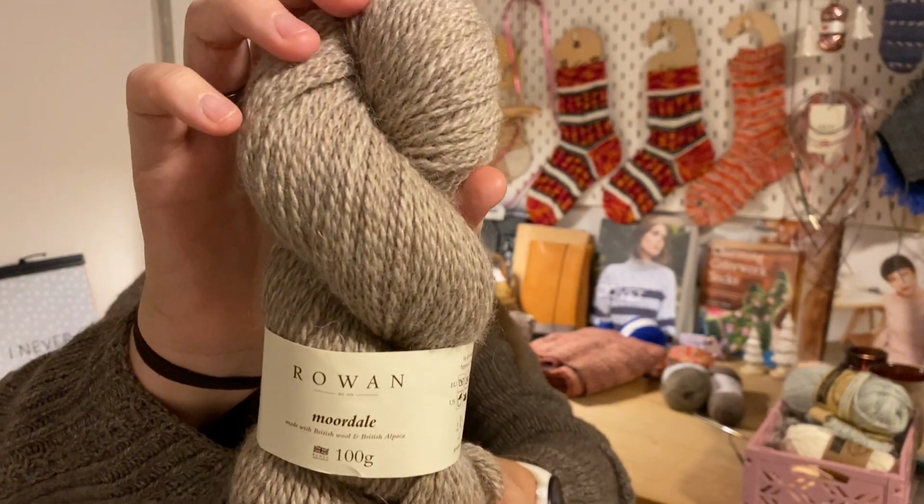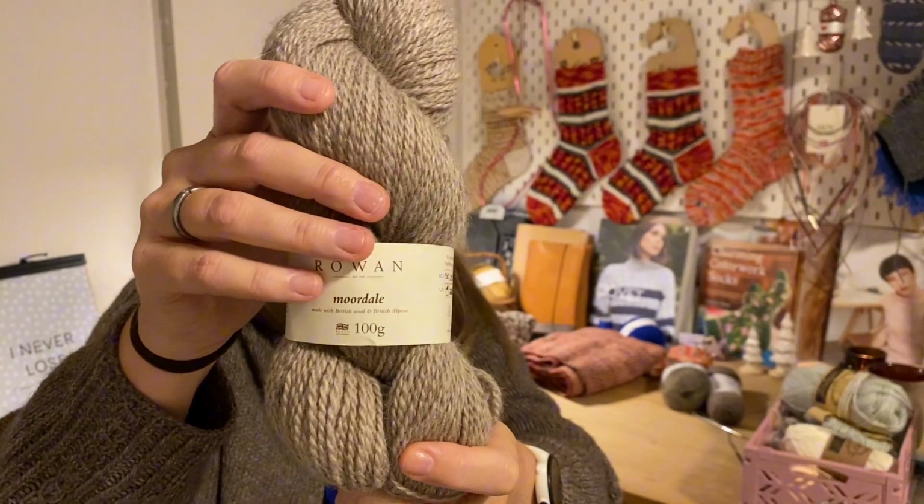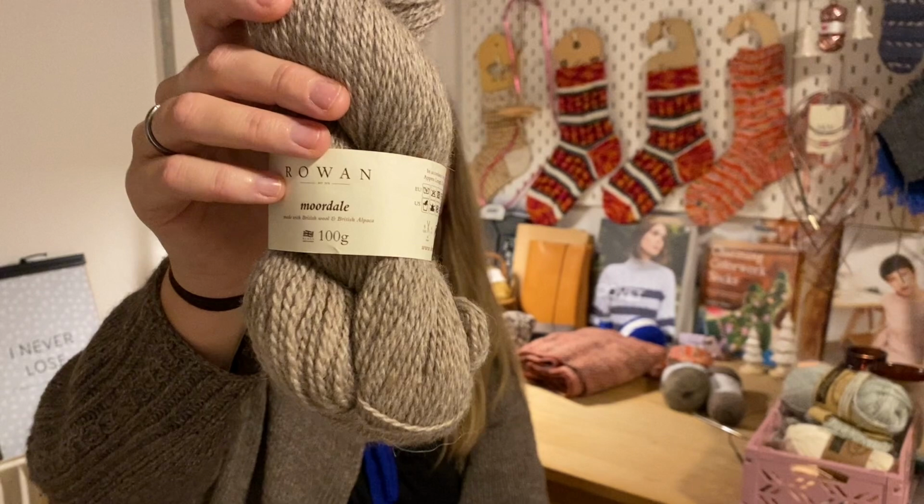And then I walked by a little basket, and in the basket was this Rowan Mordale yarn. It's looking rustic, but it is not. It is so soft. It's not telling you how the blend is, but it is a blend of British wool and British alpaca. 100 grams, and I think it was 200 meters. Where does it say so? Well, I think it is 200 meters, a DK weight.